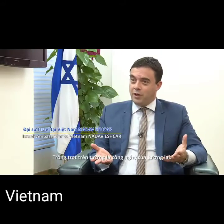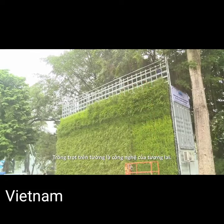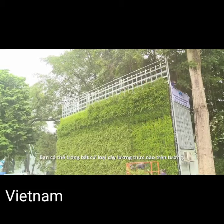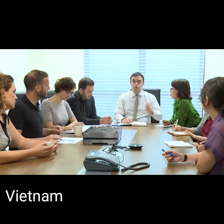When you're talking about vertical farming, these are really futuristic technologies. You take a field and you plant it on a wall. This is unbelievable.